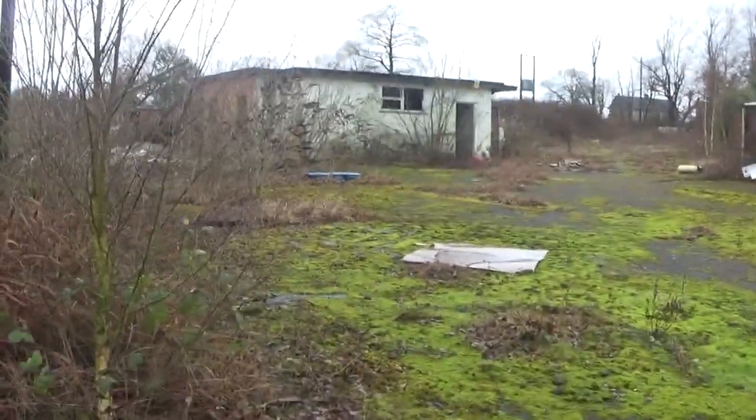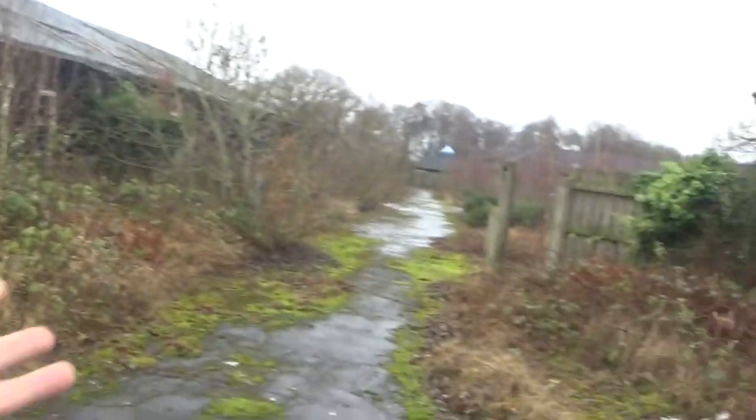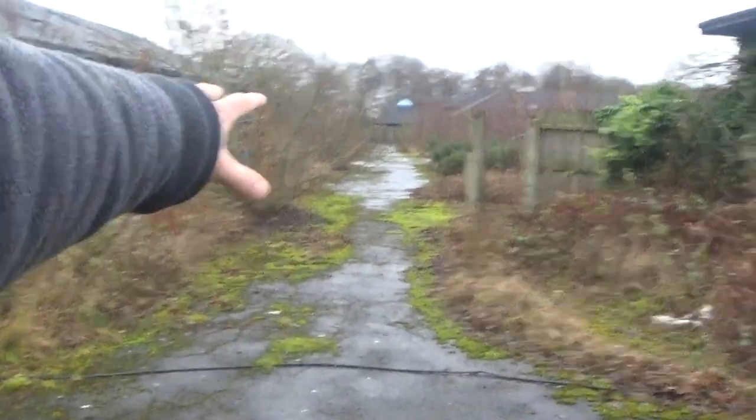Now we're back at the beginning. Can you like imagine this area? You used to come in from the main entrance into here, and then there looks like a roadway there, and then you got this all open here.